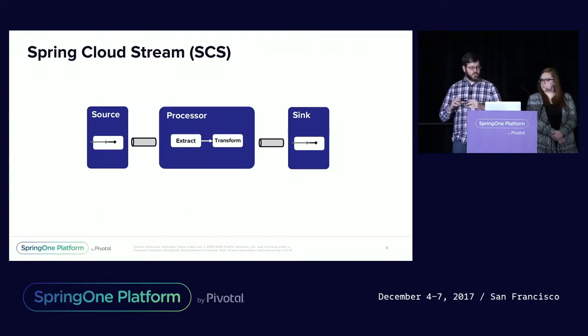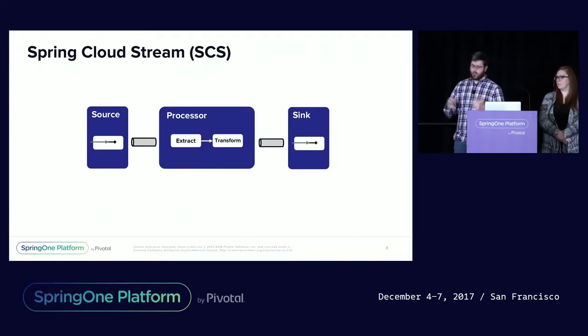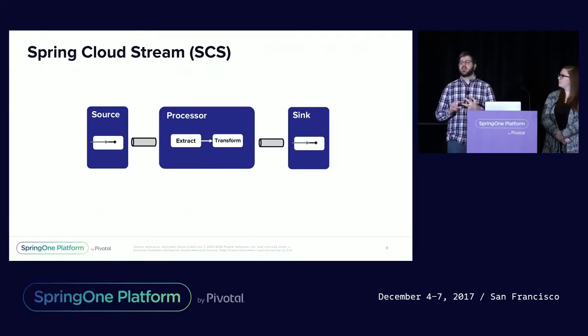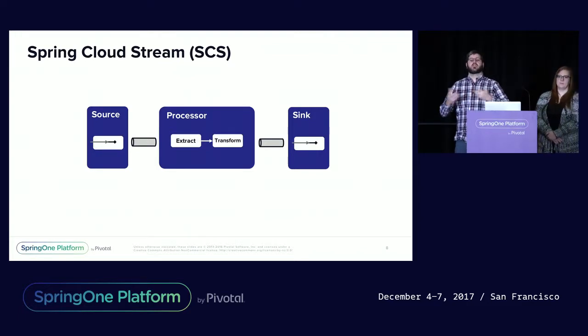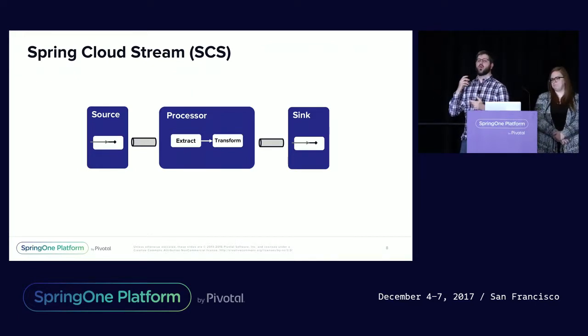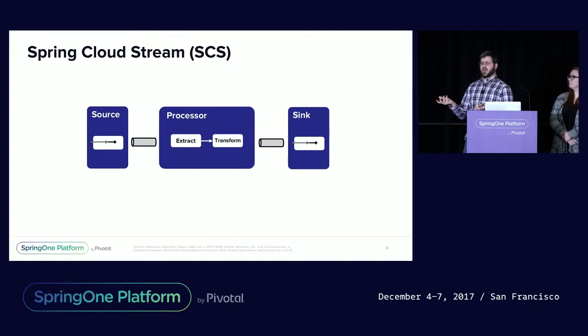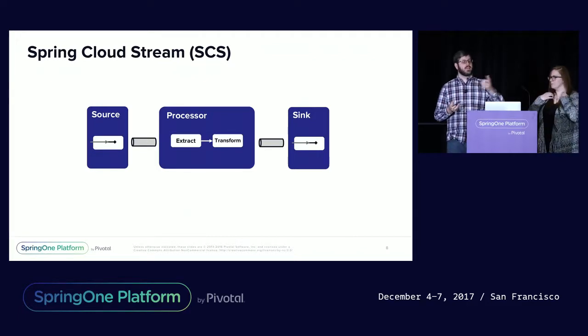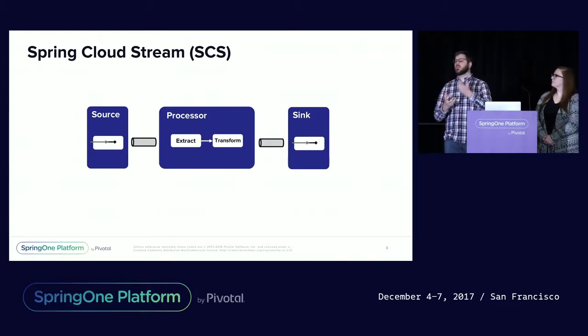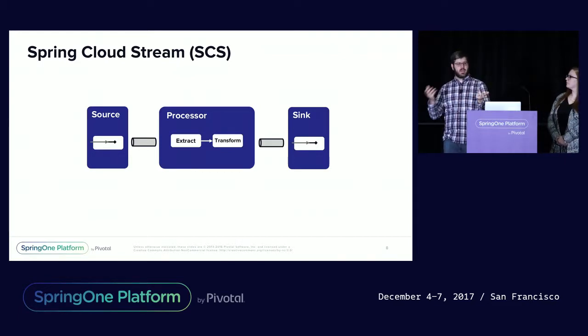So we see these 3 core binding interfaces here: the source, the processor, the sink. They're very simple. Sources are the piece of your stream that really starts the stream off. We want to create messages into our flow. That's the idea of the source. It only has an output. We think of a processor as something that wants to do work. I take an input, I can transform it, I can extract from it, but then I write it into an output queue. So it has an input and an output.